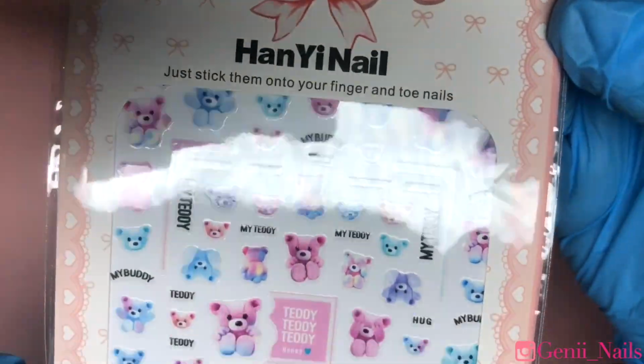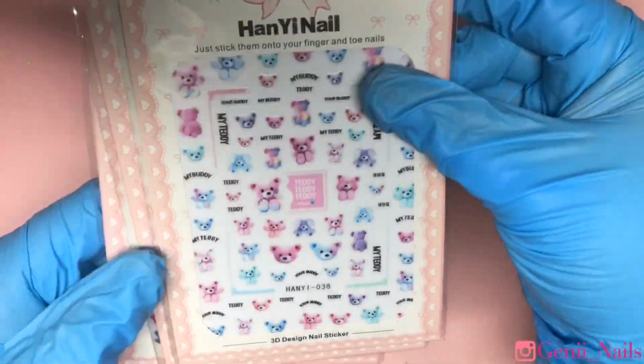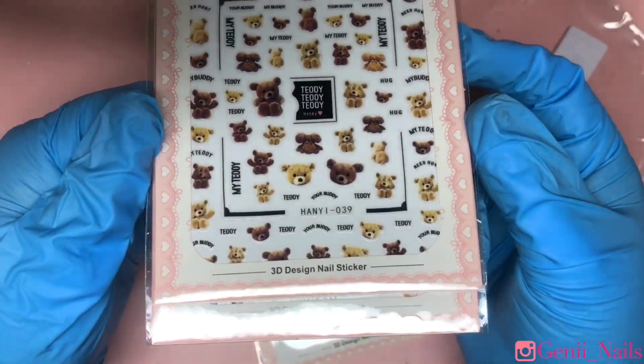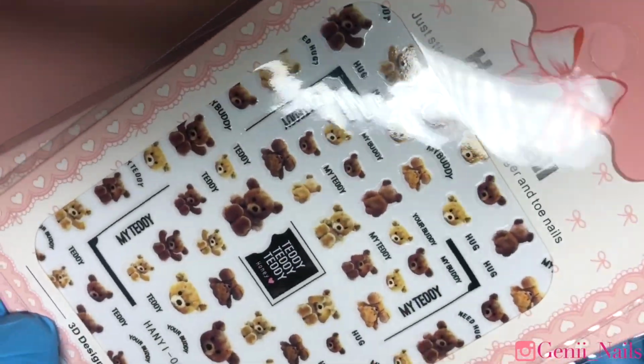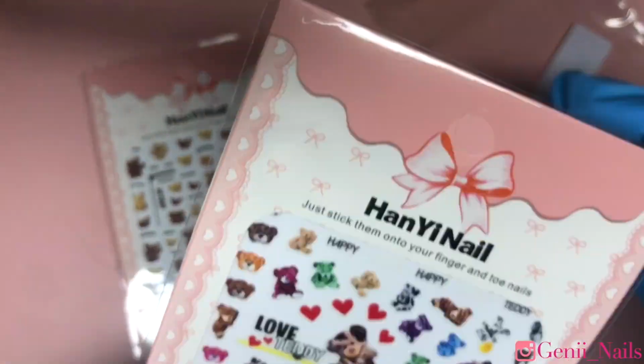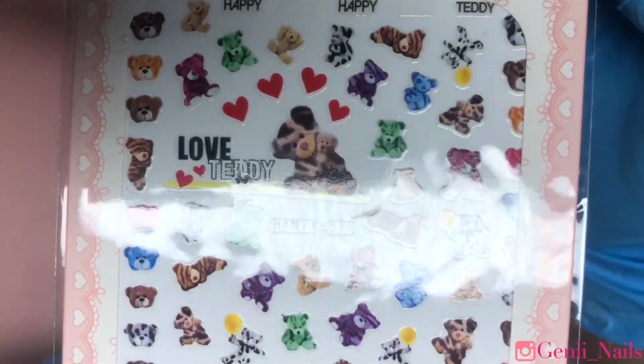So here we have a pack of 3 sticker sheets, and they're all teddy bears, and I thought they were super adorable. I love anything like this. I just absolutely love it. Definitely my style. Anything like kawaii with glitter or anything like that, I absolutely love. So I had to pick these up when I saw them.